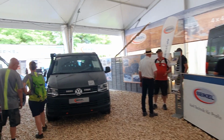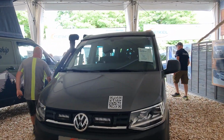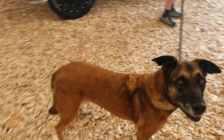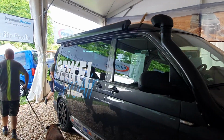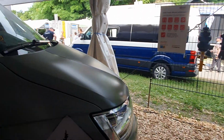Right, T6 California Beach 4Motion. There's a dog. And we'll have a look at this one. And this is a, no price on this. And it's locked. Don't blame them, I just criticized it anyway.